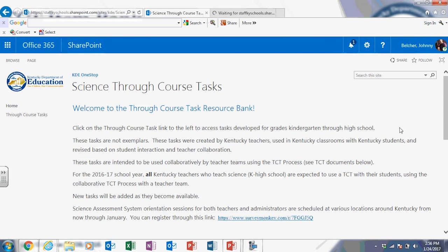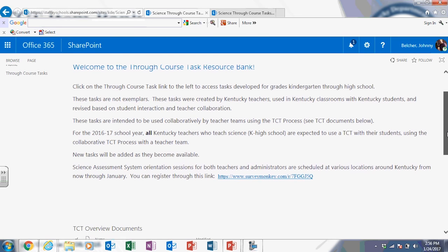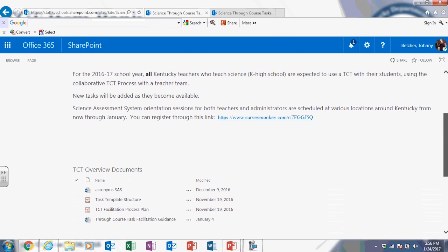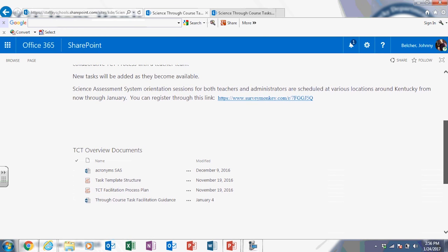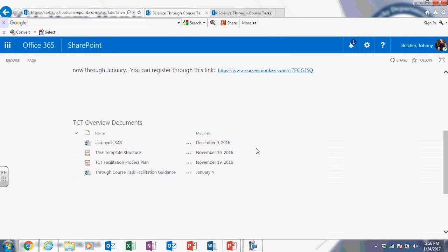It says, welcome to the through course task resource bank. So there's some information there about through course tasks. And if you scroll down, you'll see that there are some documents there. There's an acronym sheet, which we found out as soon as we started this professional learning series. There are lots of acronyms within the assessment system for science. And so I think that Sean Elkins has named this the AS acronym sheet.